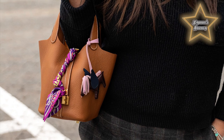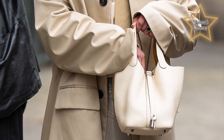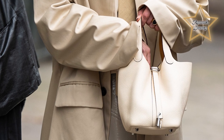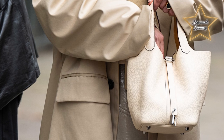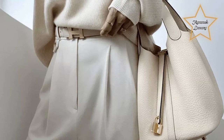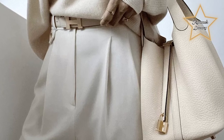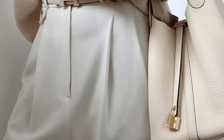What sets the Picotin apart is its versatility. It can be carried by its dual top handles for a classic handheld look or worn crossbody with the detachable shoulder strap, offering different styling options to suit your preference and occasion. The spacious interior provides ample room for your daily essentials, making it not only stylish but also practical.